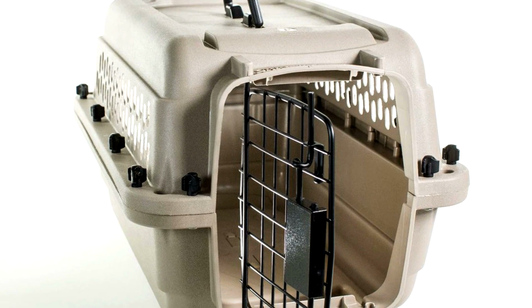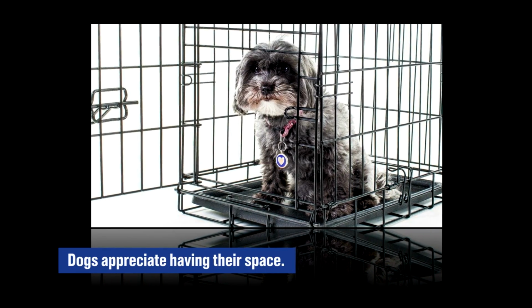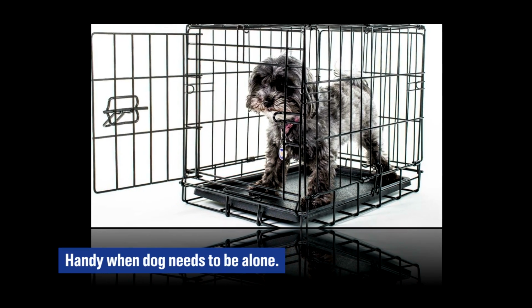One of the items every dog should have is a crate. The reasons are simple. First, most dogs appreciate having their own space, somewhere quiet and safe. Second, a crate comes in handy when your dog needs to be home alone. It keeps her protected and out of trouble.